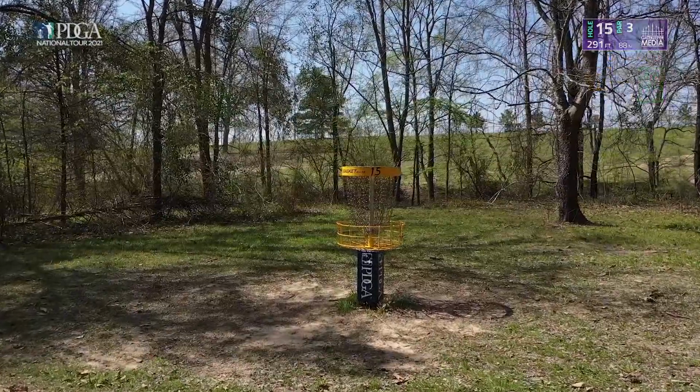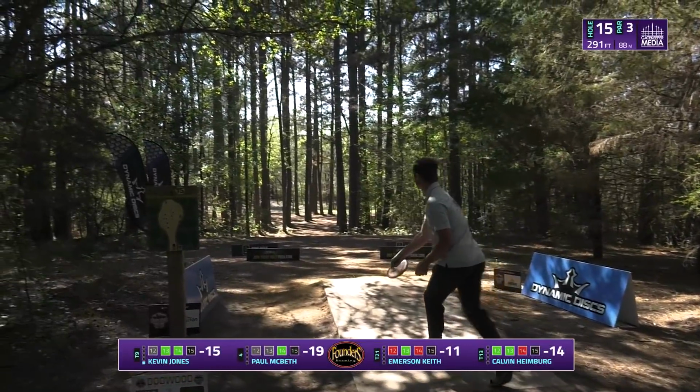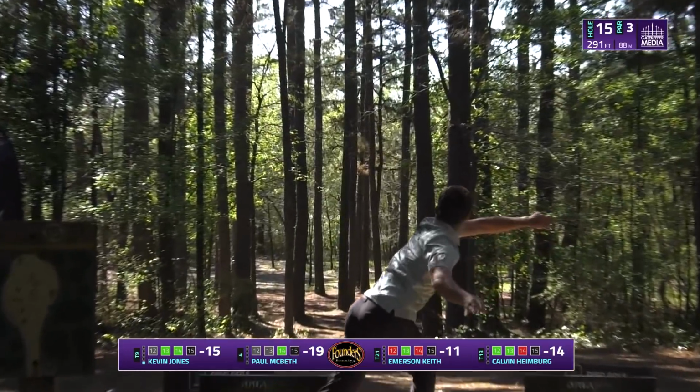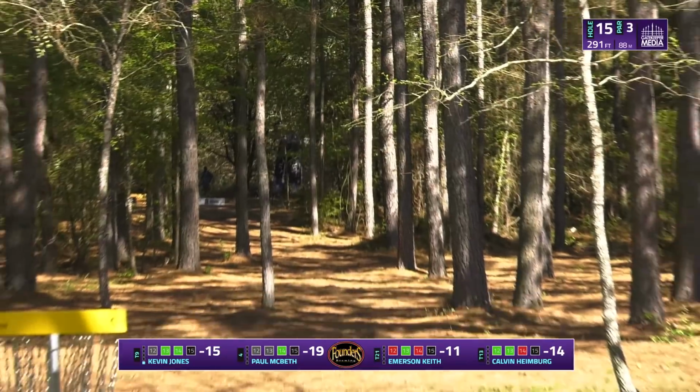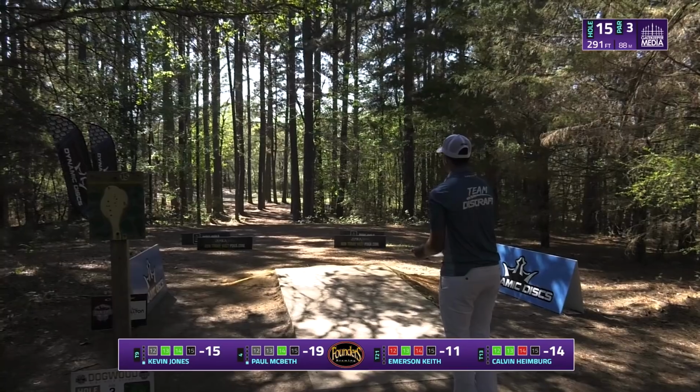You kind of push a stable disc forward and get it to slightly move right, flatten out, and fly straight the rest of the way. And Kevin has done exactly that. He is parked for birdie.